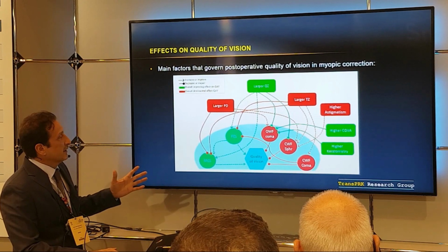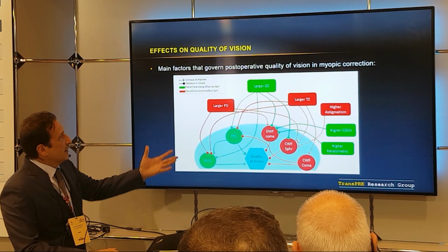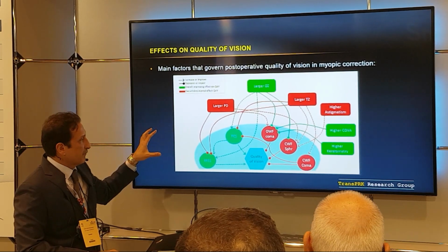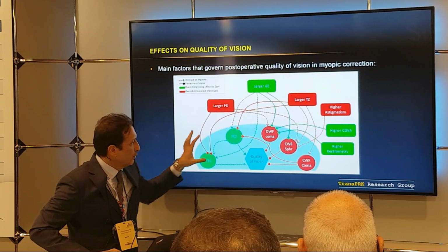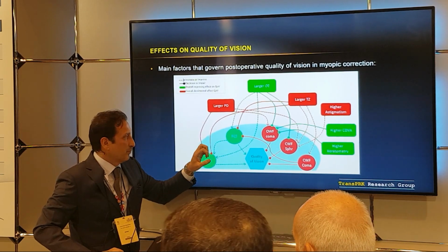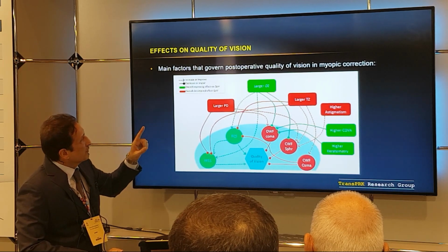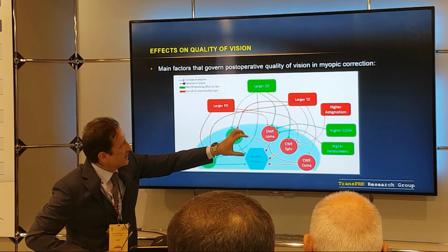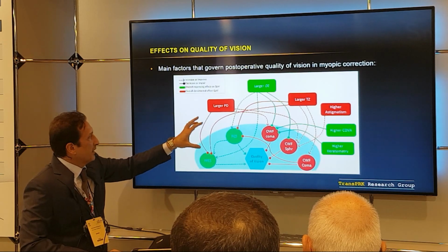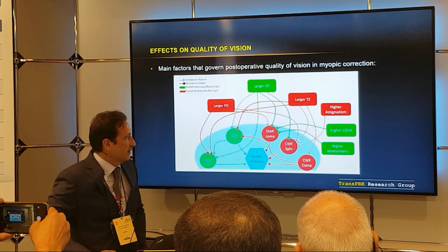This is a schematic drawing that shows how the different factors impact the quality of vision. The outer part belongs to the pre-op factors, and this part in blue shows the post-operative factors. Simply saying, any boxes in green show a positive impact on quality of vision, and the red boxes or circles show a negative impact on quality of vision.